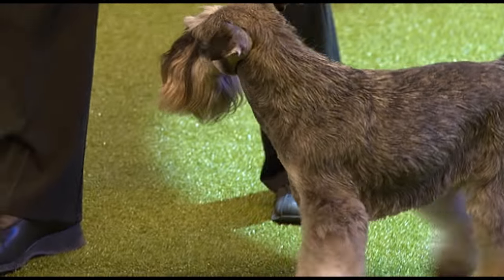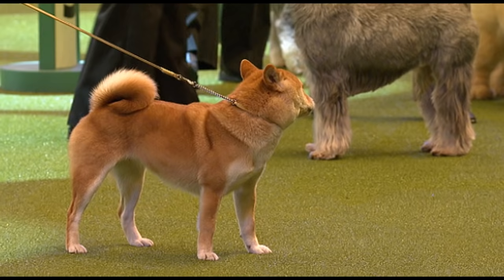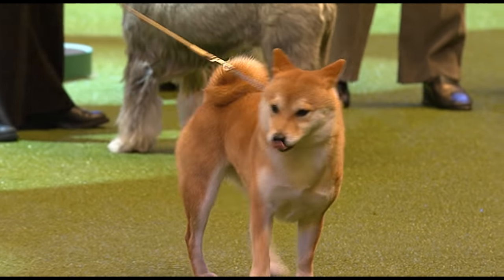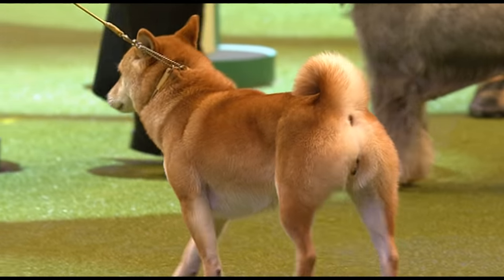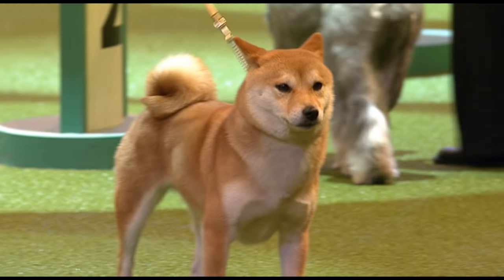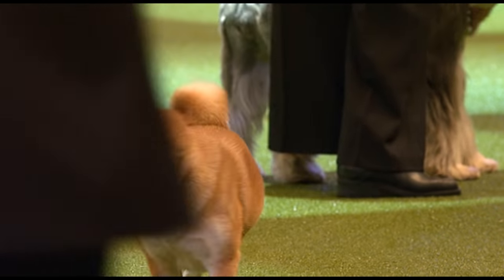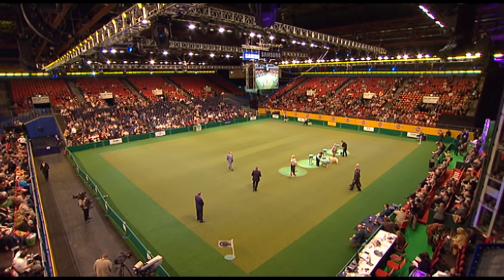And do give a round of applause for all of our awesome contributors. Delighted to welcome to make the presentation for our utility group, Lord Fairhaven, Vice President of the Kennel Club, escorted by Chairman of Crufts, Mr. Eric Smethurst.